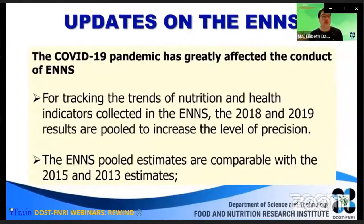So it's 2/3 of the assigned areas. Then for tracking the trends of nutrition and health indicators collected in the ENNS, the 2018 and the 2019 results are pooled to increase the level of precision. And the pooled estimates of the ENNS are comparable to the 2015 and the 2013 estimates.